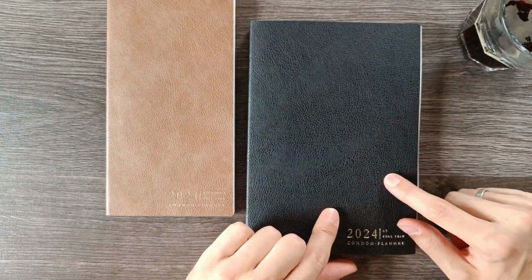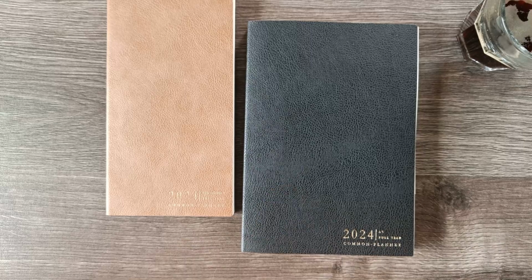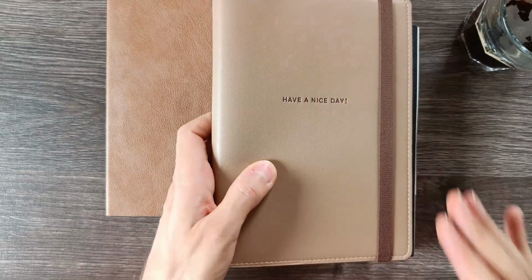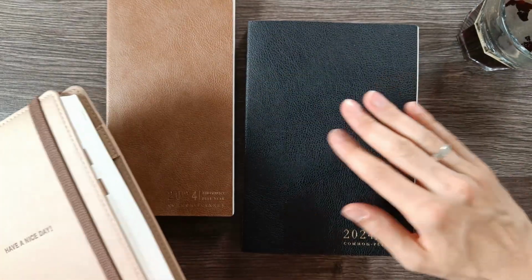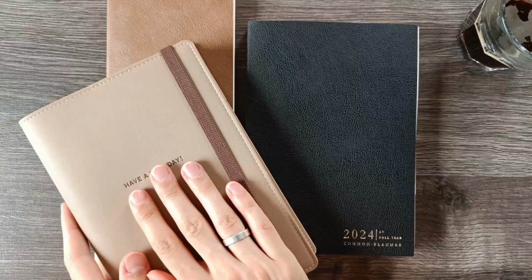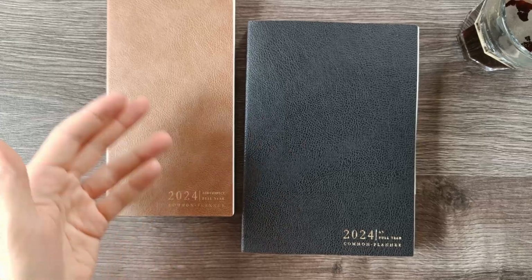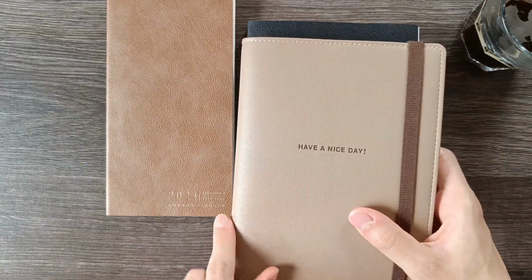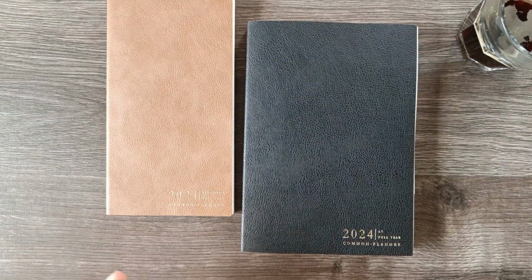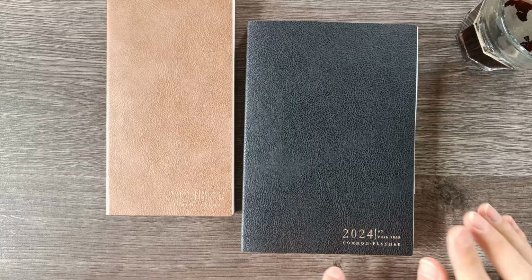And then we have the Common Planner 4-year A5. This was so weird. I had this in this cover, the Have a Nice Day Hobonichi cover. And for some reason, I hadn't seen this black cover since the end of last year, when I put it in this cover. And because I have been seeing this one a lot, the N1, which is the caramel color, a brown beigey cover, I misremembered, and I thought that I had the Common Planner A5 in the camel color as well.